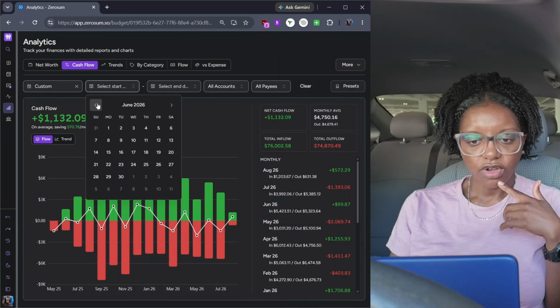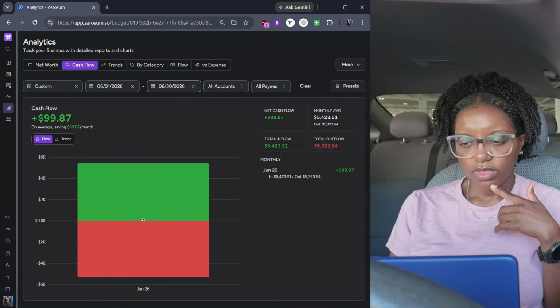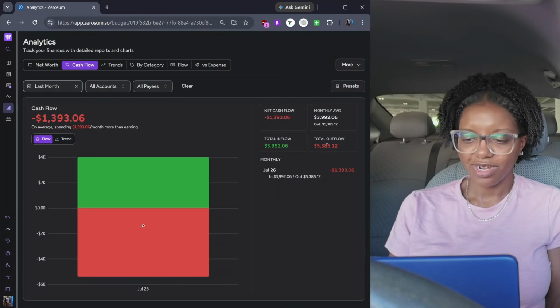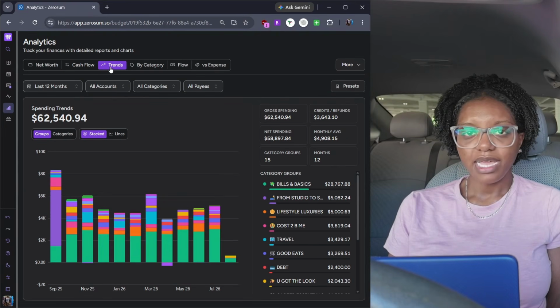We're going to say from June 1st to June 30th. Outflow. Didn't that say the same exact thing? 5323? No. Oh, but it's still more. Damn it. I was trying to spend less and I spent more. Okay, not good. Trends, but maybe because, oh, you know what?